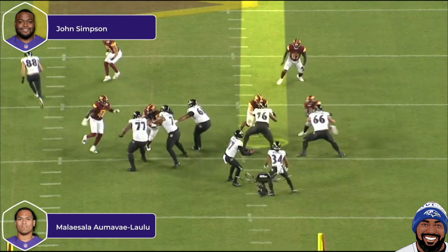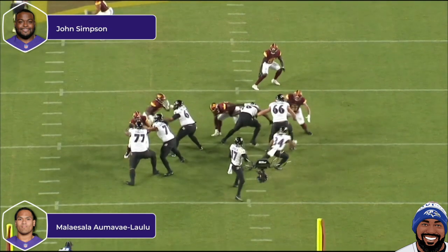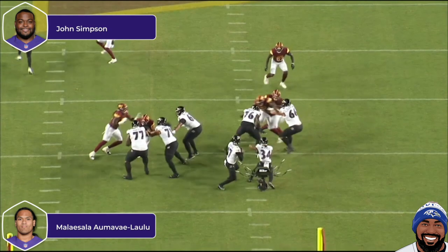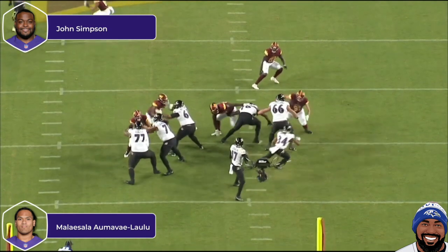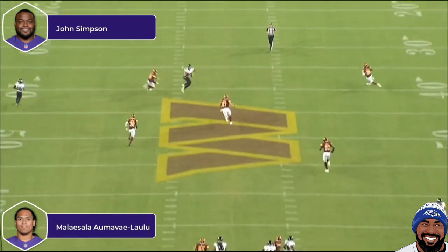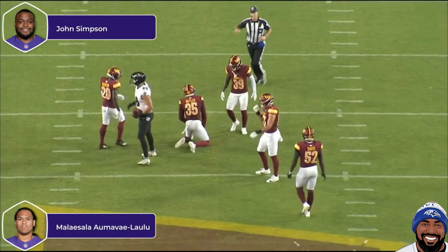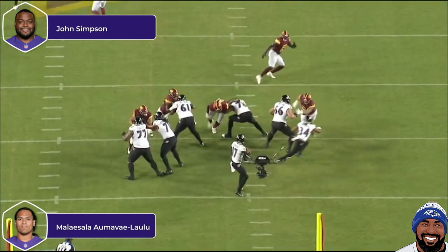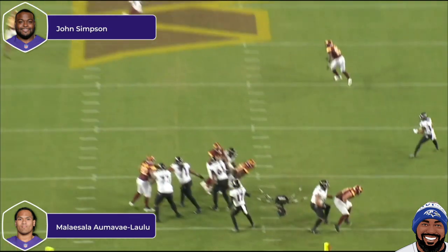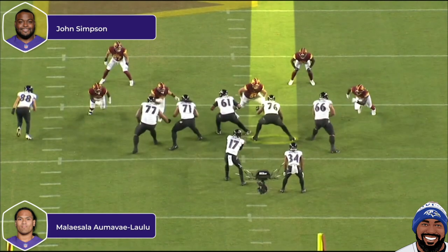So back to Simpson. And this is one of Simpson's bad plays. Look, he's off balance, and he really don't even see the stunt coming. He kind of gets caught up, and just holds. Now, it didn't get called. This is a good catch by Kolar, but this is one of the few bad plays from Simpson. And he's at right guard on this one, not left guard.